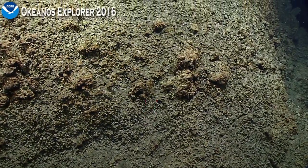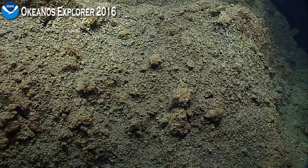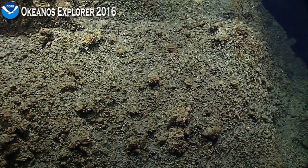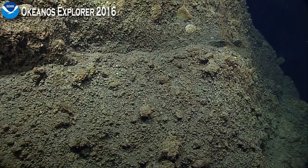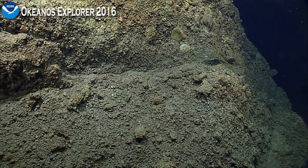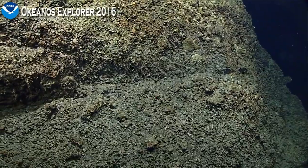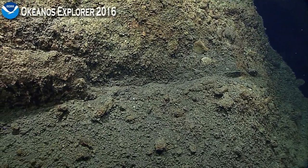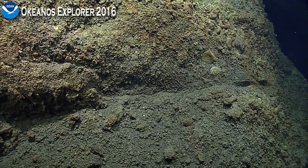Oh, I bet that's beautiful. Wow, some of the material in this layer is really coarse, big blocks. I think we've come up on another. So we're at a depth of 425 meters. We were at waypoint 3.